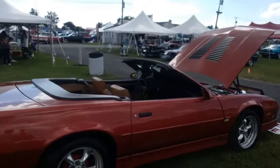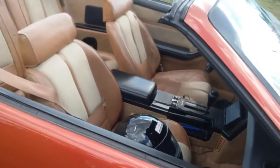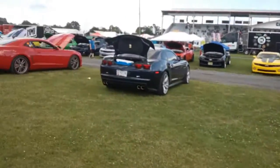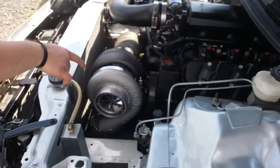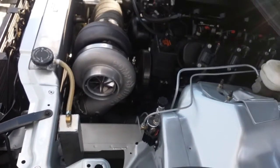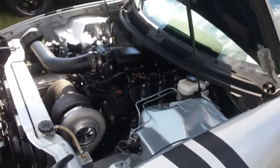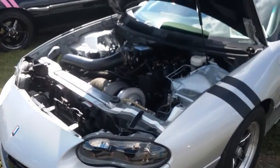Got a nice convertible Z28 over here. Oh, this one's got leather. Turbo. Yeah, it's just intercooled setup. Jesus. Yeah, this is insane. This is real crazy. Talk about a turbo on an LS. Big single turbo. I bet you this motherfucker hauls ass.